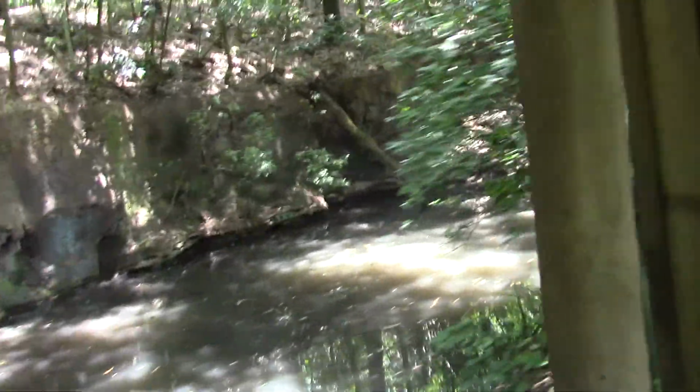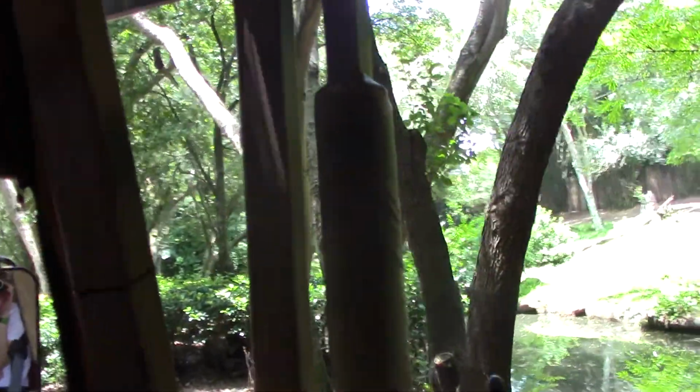We just entered the reserve here at the Little Ituri Forest. Make sure you keep your eyes wide open, especially here in the forest. The animals' natural colors and markings will blend in very well with their surroundings.